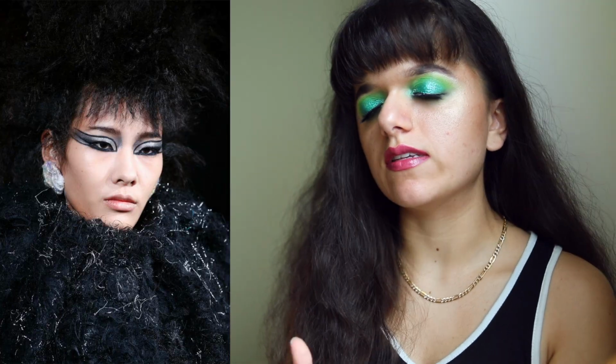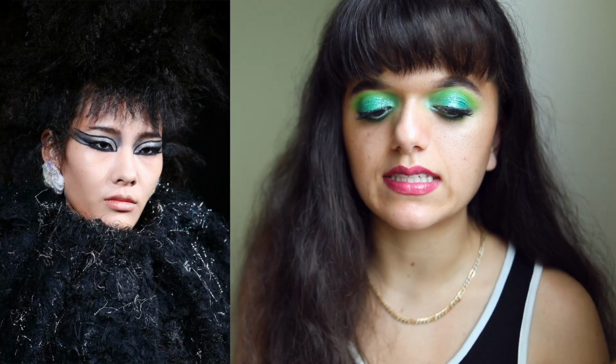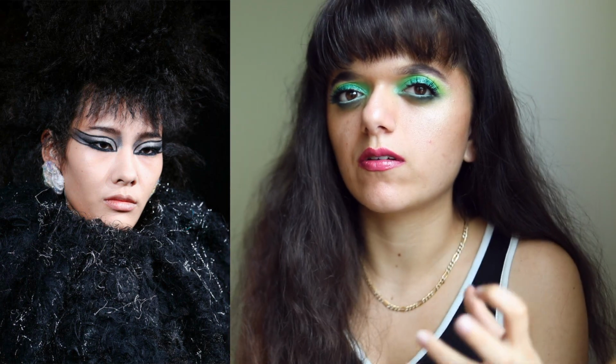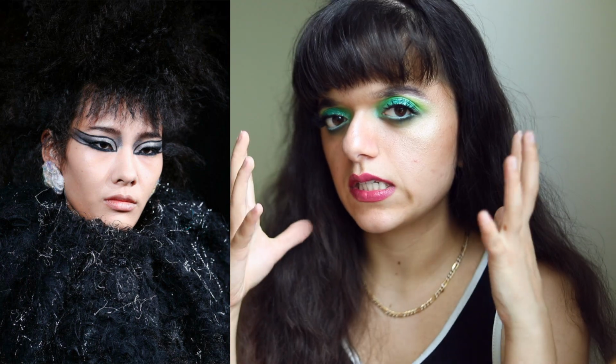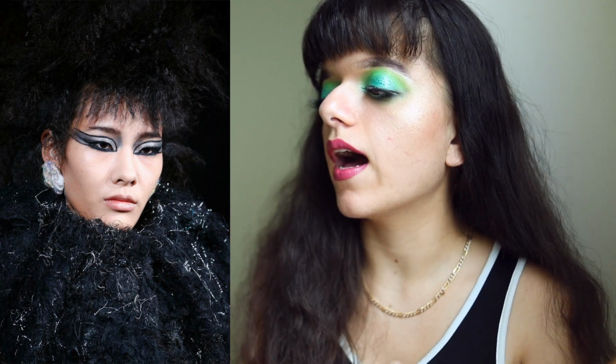It's also a look that is quite minimal in the sense that they basically did a lot on the eyes, but they didn't necessarily do anything too crazy on the skin or the lips. The lips were a very flesh tone nude, and the skin was relatively blank, but the eyes really stole the show. Next, I want to talk about Jean-Paul Gaultier.